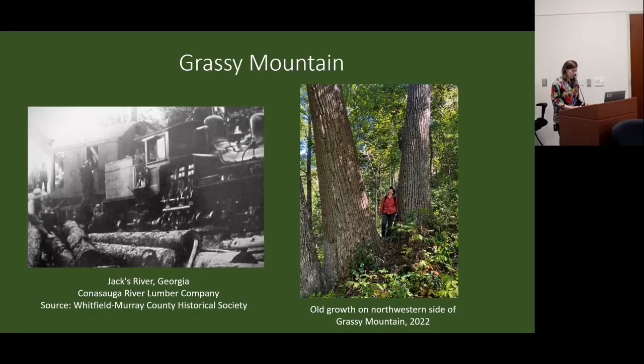Just to shift to Grassy Mountain, the identification of old growth on Grassy happened in stages. It's part of a larger effort to protect special areas across Georgia's national forests. In the 1980s, a forester, Ron Stevens, documented several areas of old growth on Grassy. And in the 2000s, an ecologist and other grassroots activists with Georgia Forest Watch searched for unprotected old growth in the Chattahoochee National Forest. They found just under 2,000 acres of old growth on Grassy Mountain.